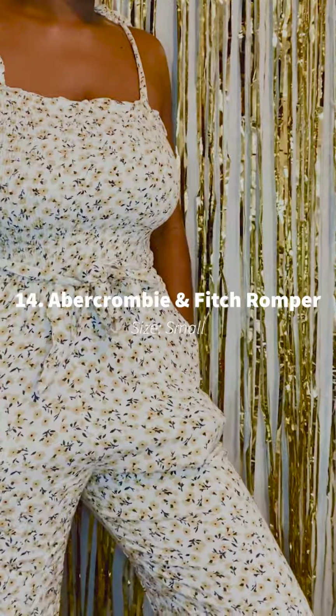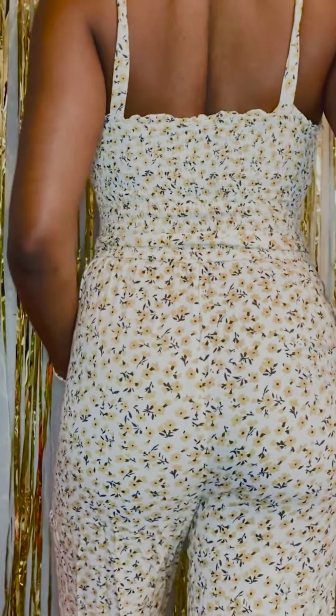At number 14, we have this Abercrombie and Fitch romper in a size small.